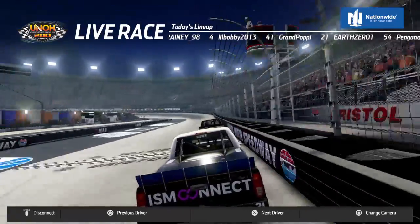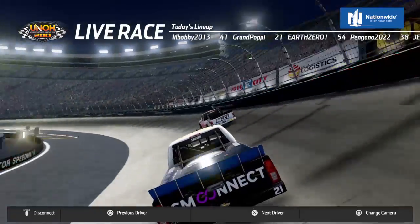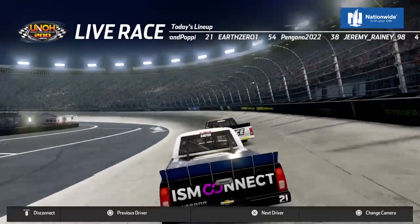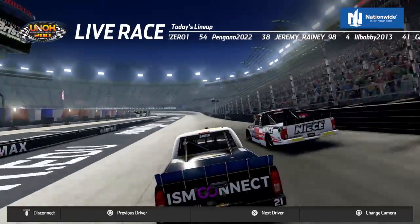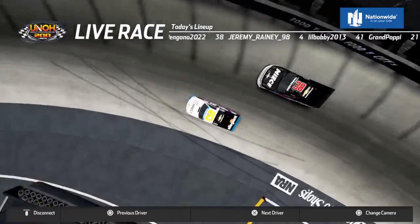Again, it's going to be really hard to pass here without either making contact or the person you're passing making a big mistake. One thing for sure, stay away from that apron. You don't want to make this truck too loose. Earth could have given him a little bump after Jeremy hit the wall there. You can hear Earth get out of the gas as he gets to the inside. Let's take a look overhead.